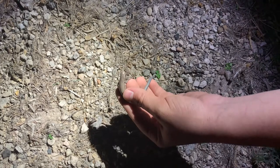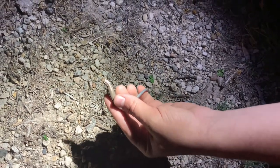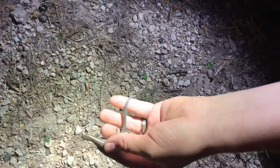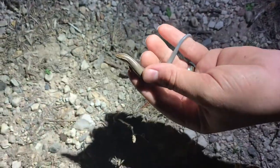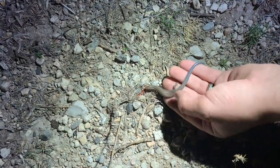Hey guys, we got a little baby skink right here. Not exactly sure of the species. Probably a Great Plains skink or something along those lines. Has a nice little blue tail. Happened to find him under a rock. We're gonna go ahead and let him be on his merry way. You can watch him kind of slither away. Ooh, they're so fast.